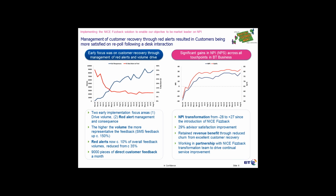So it gives us a real seat at the table in terms of that's the commercial value of really focusing on the voice of the customer.